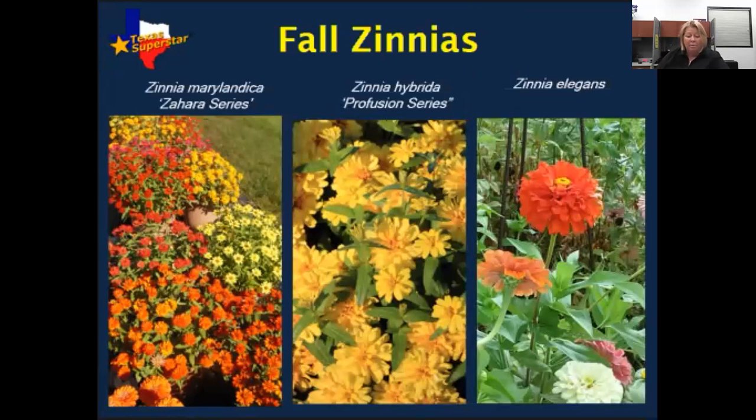Sahara and Profusion are both smaller flowered bush plants with a wide range of colors. The series grows about 12 inches tall and wide. Sahara has a slightly larger 2.5-inch bloom, but both varieties are mildew and disease resistant and have self-cleaning blooms.